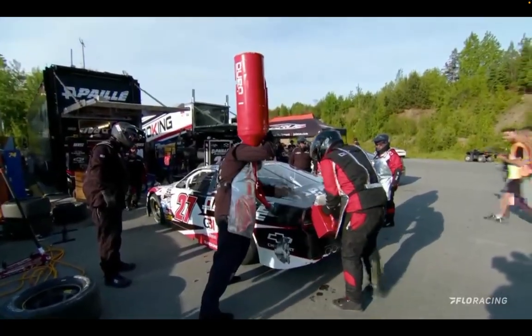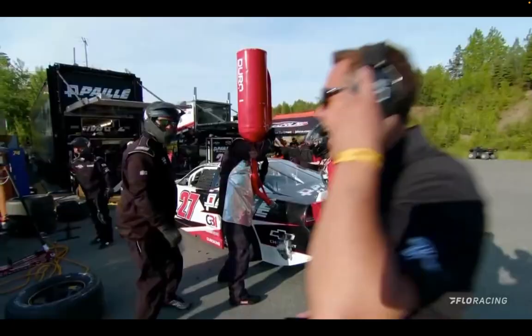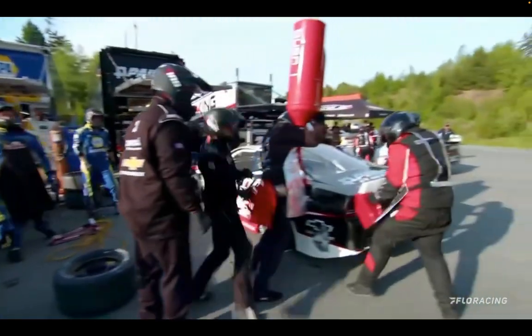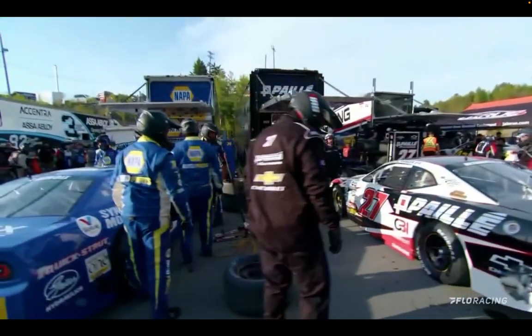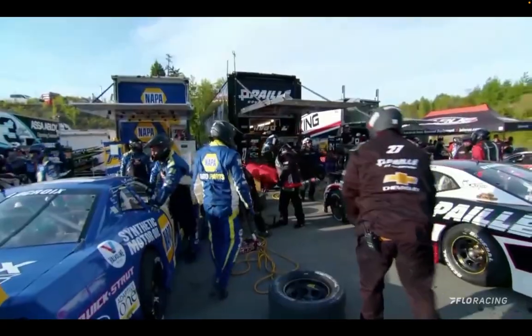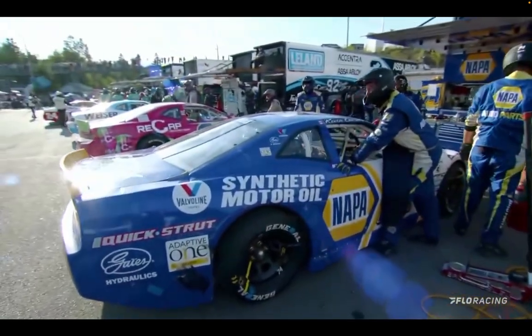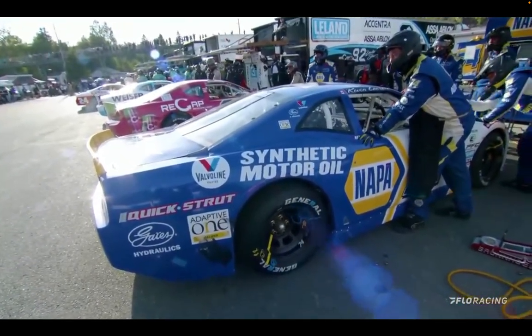Well, and that's why they go to a halfway break instead of a live pit road, is to allow these teams to not have to bring an active pit crew because it costs them a great deal of money. They got problems with the catch can, Adam. Etienne Klitsch just yelling for the teams. Now they get the 27 all filled up with fresh fuel. Well, they had the same problem with the 27 at Canadian Tire Motorsport Park. They had a hard time getting the fuel into the car.